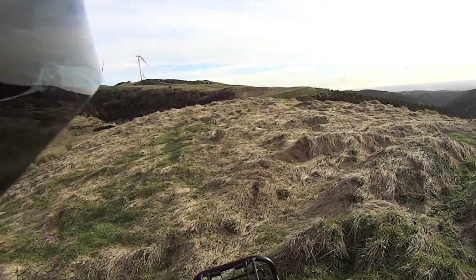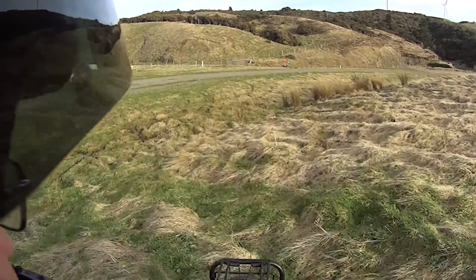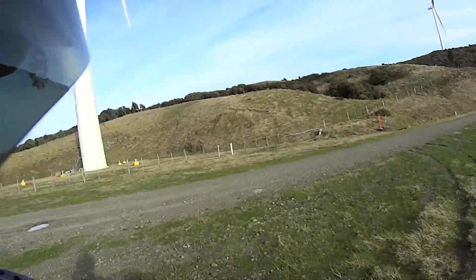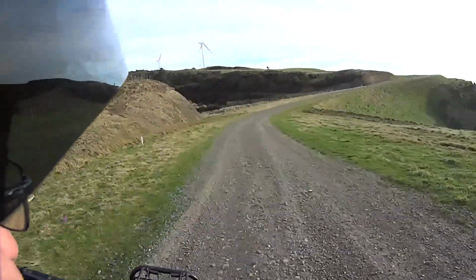So what we're going to do is head back towards the vehicle and try not to fall off in those deep ass puddles. It's bumpy.